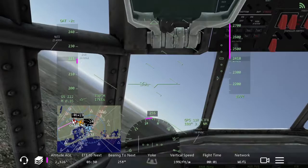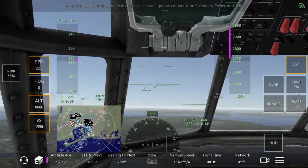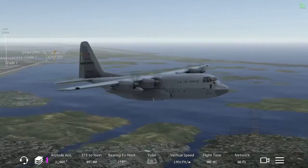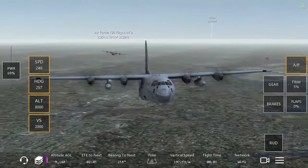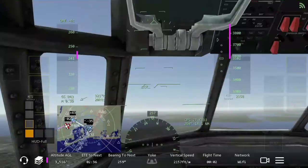And turning back, we overshoot a little bit. There we go. And there's the autopilot. Please contact John F. Kennedy. And we are increasing the climb rate and speeding up to 240 knots. And let's see, where's the other? Yep, that flight is following me, I guess. And we got a lot of turbulence today. So let me check the weather for JFK. Yeah, that's why, it's gusting to 24 knots. Yes, we got gusty winds today.